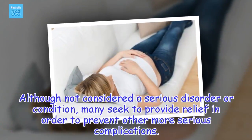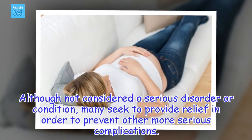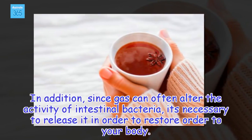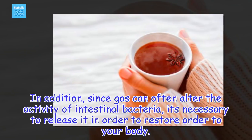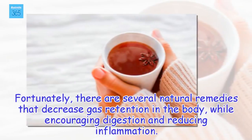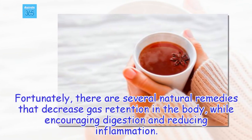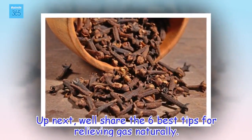Although not considered a serious disorder or condition, many seek to provide relief in order to prevent other more serious complications. In addition, since gas can often alter the activity of intestinal bacteria, it's necessary to release it in order to restore order to your body. Fortunately, there are several natural remedies that decrease gas retention in the body, while encouraging digestion and reducing inflammation. Up next, we'll share the 6 best tips for relieving gas naturally.